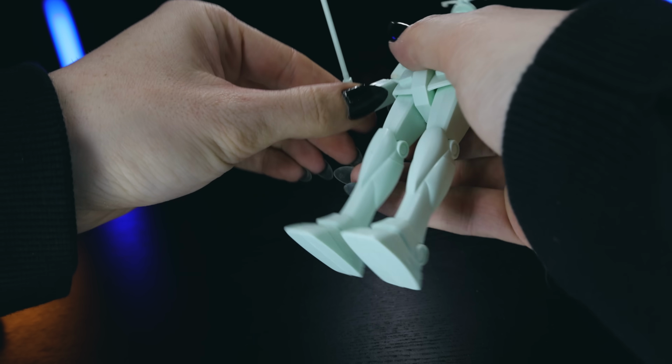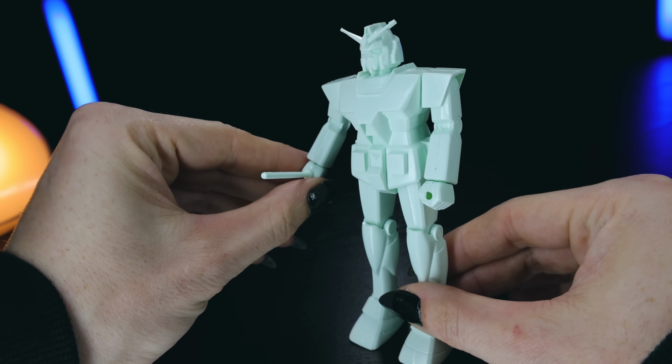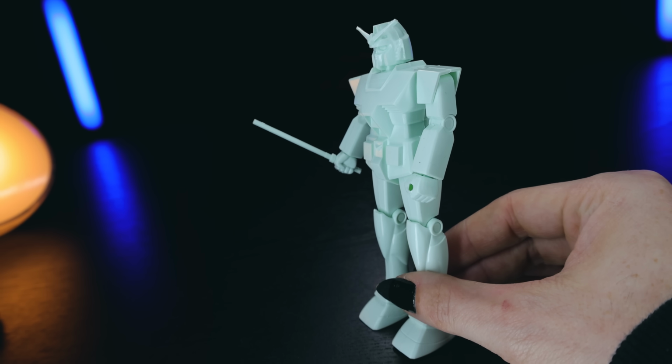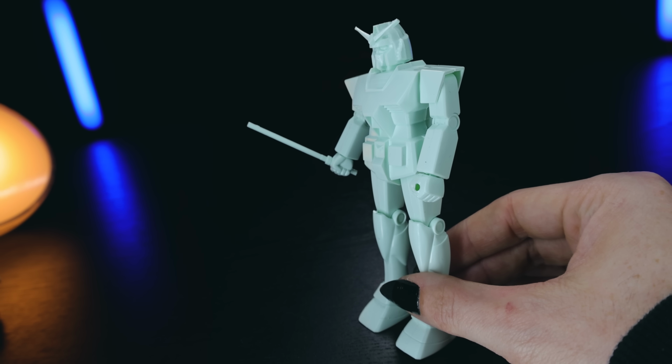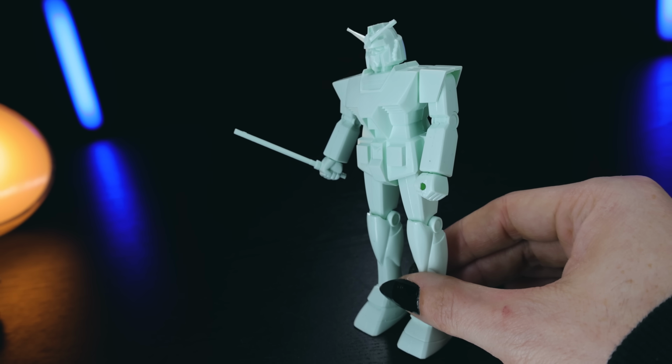When it comes to the beam sabers, they apparently just pop into the hands just like so. There we go. They pop into the hands, easy as. They look a little bit more like a baton. They're super short. Actually, they may as well have put in a double length one as opposed to, well, never mind, two small ones.